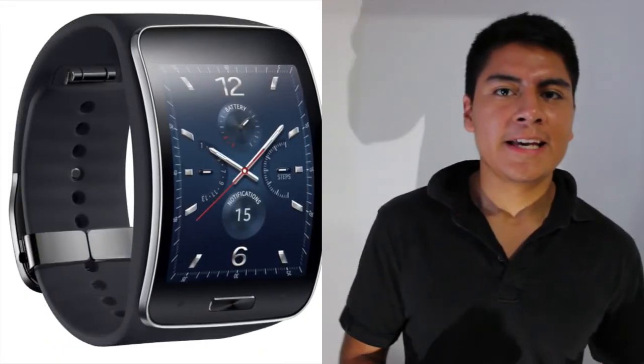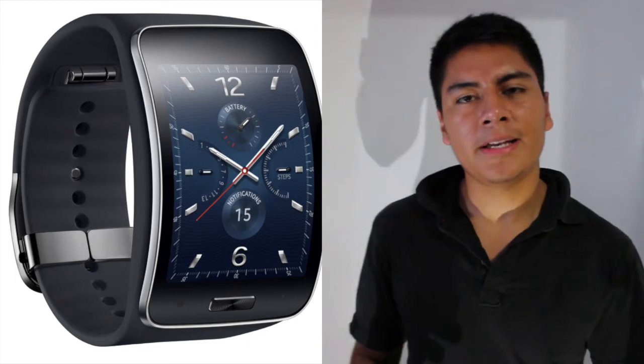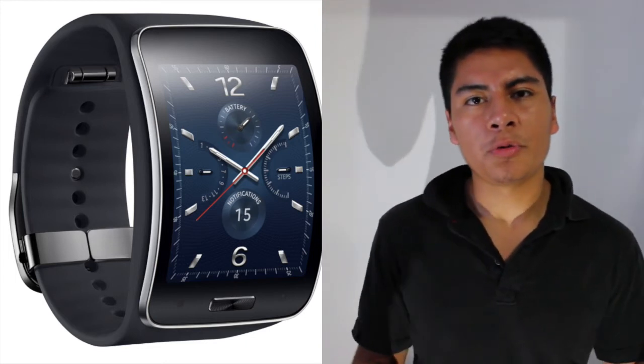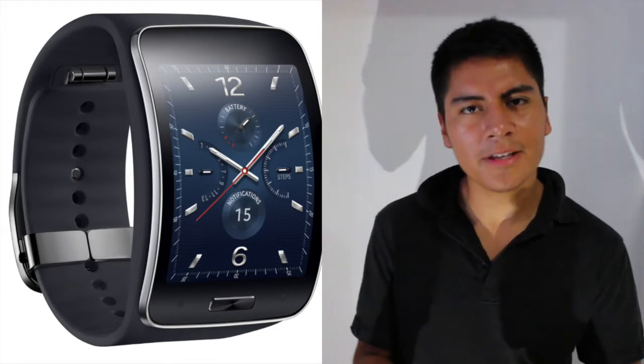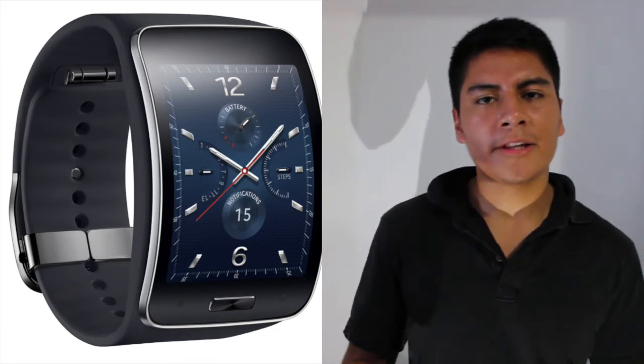Now for the Gear S, Galaxy Gear S, it's a Tizen-based smartwatch with a 3G radio, so you can put in a micro SIM, I think. You can put a SIM card in there and it'll get 3G, so now you don't have to connect it to your phone. If you're away and you left it at home, you can still get your phone calls, your messages, everything. So that's a great feature.